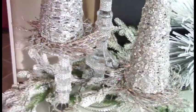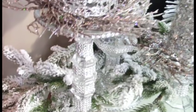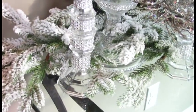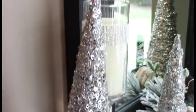Then we come to the second cone stand. This is the middle stand. It's a little higher than the first one, and these are 2 candlesticks glued together and the same size cone there with the glittered wreath.